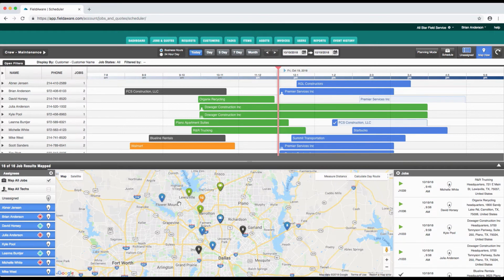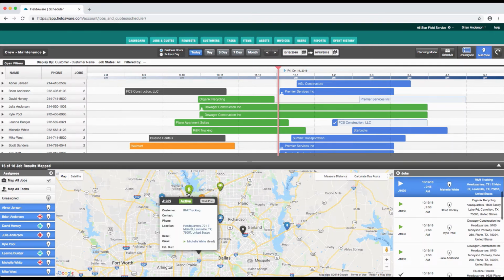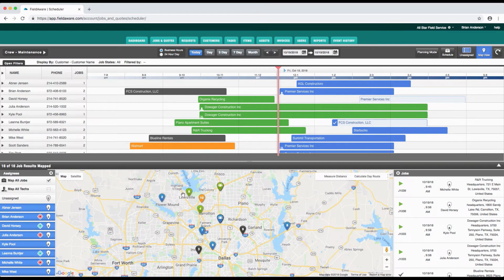To view more information about these jobs, simply click the pin. Knowing where your technicians are versus where the next job is very important. Our feature of Ping the Tech will allow you to plot a pin on the map for the last known location of a user's mobile device.